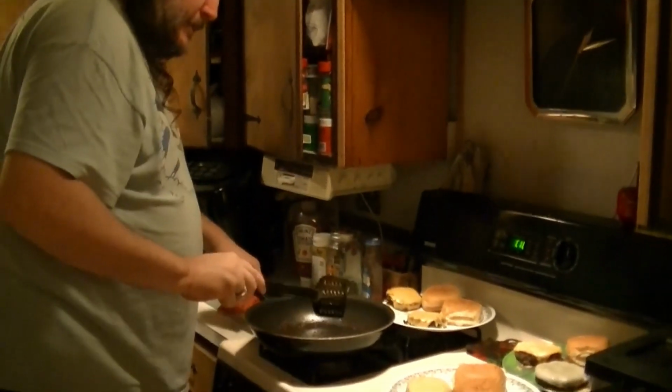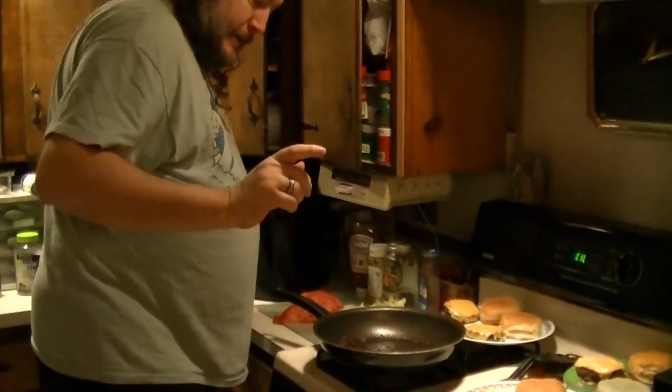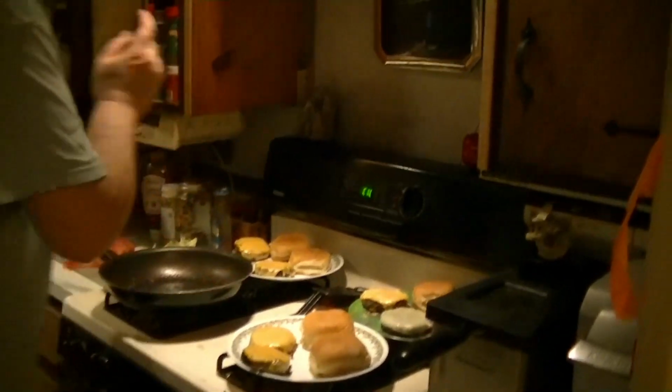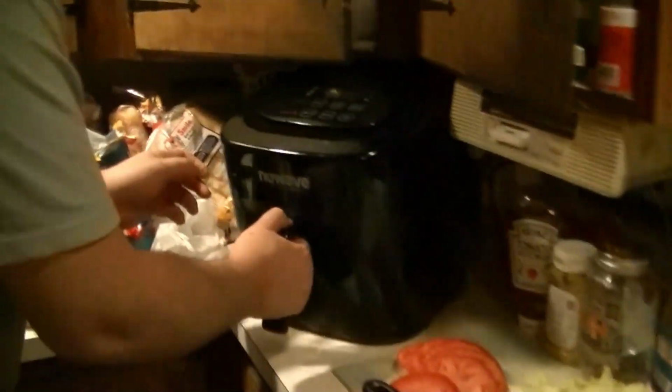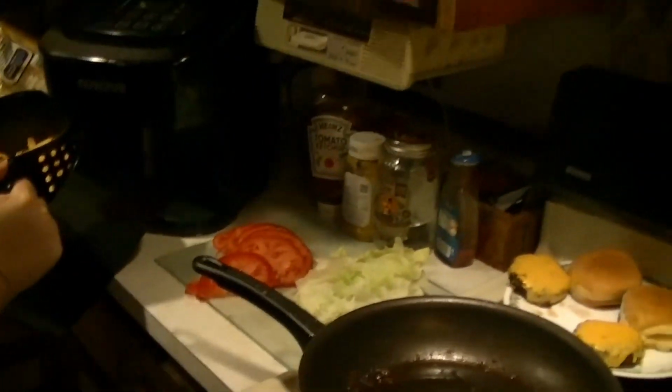Alright, turn that off. We are done with the skillet. So we are going to leave this to cool. Now we are going to assemble burgers. Okay, and that's done too. Well, nix that, assembling them. Alright, so let's give them. Whoa! Whoa! Shoot. Fox, give me the towel.